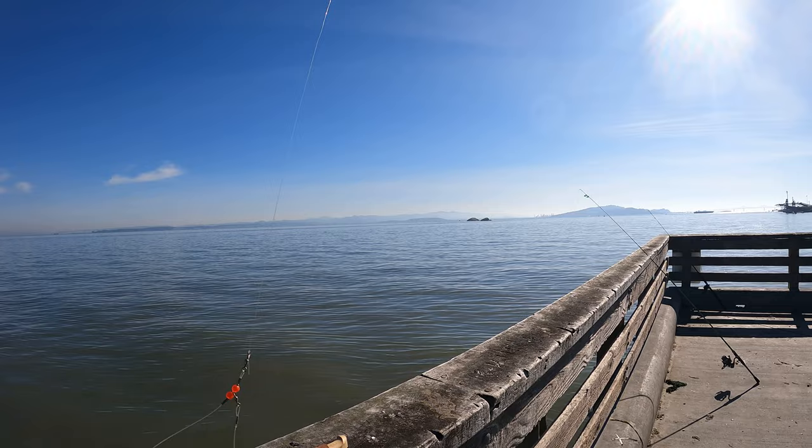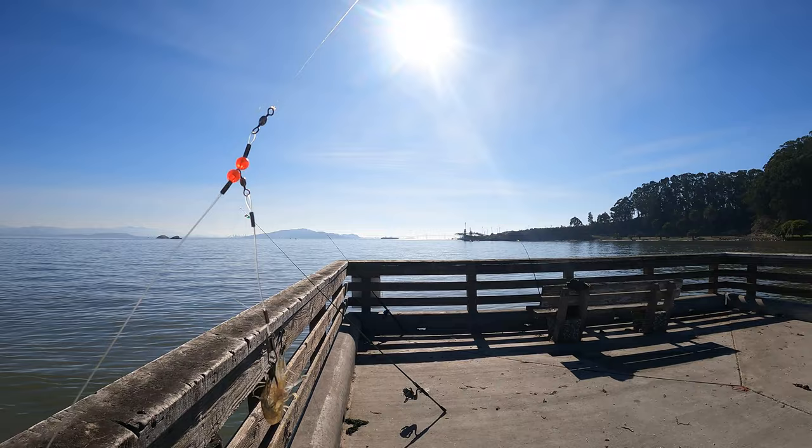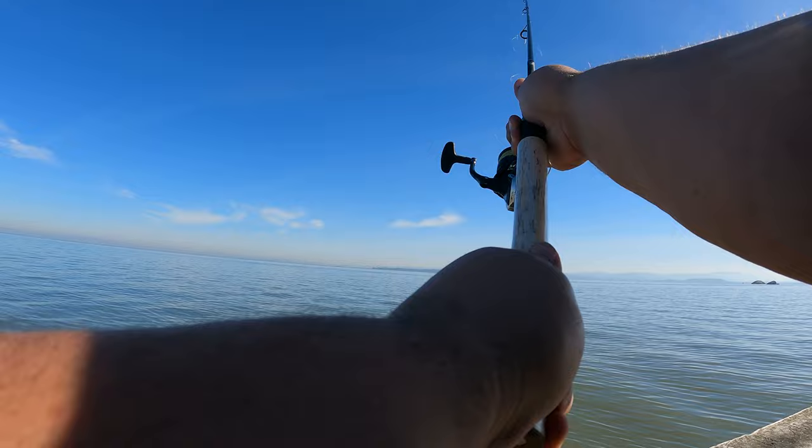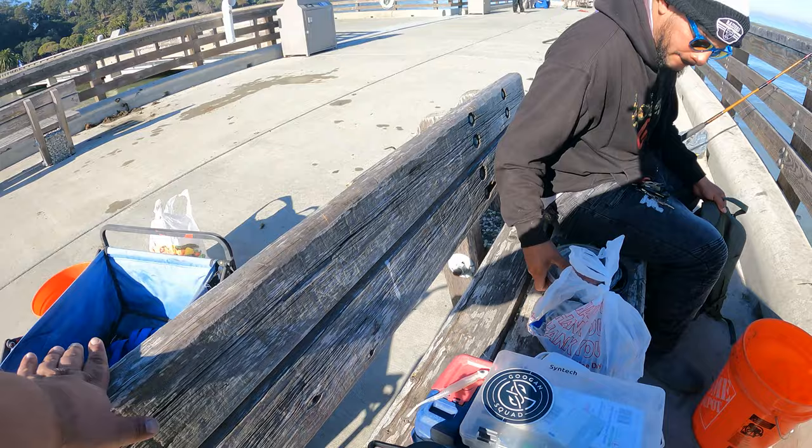Alright, giving up on the flukes for now. I'm gonna run this double grass shrimp setup. See if we can get her out there, far enough send. Should be good. Got one with mackerel. Got one with grass shrimp.